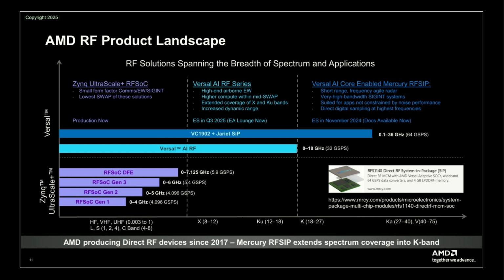We do have some customers that want to go beyond that. Some applications require it for electronic warfare and some other areas. And so with that, we've partnered with Mercury Systems to develop this RF system-in-package using Jariet data converters connected into the VC1902. And that's what Jariet will be talking about, those data converters, and Mercury will talk more about the RF system-in-package in particular. But for bandwidth needs that go up to the K band and to the Ka band, the Mercury RF system-in-package is the correct product to target. Or if you need wider bandwidth coverage, even down to lower end, but you still need that high end.